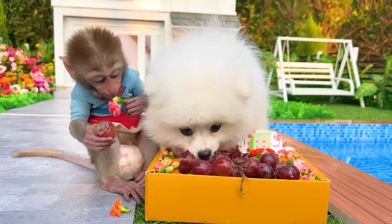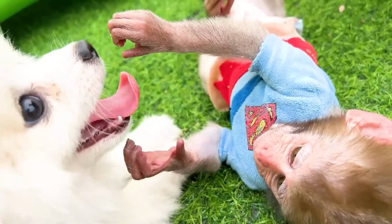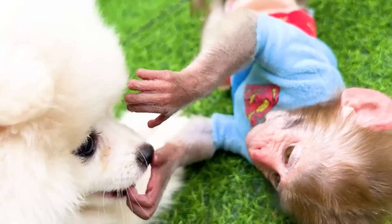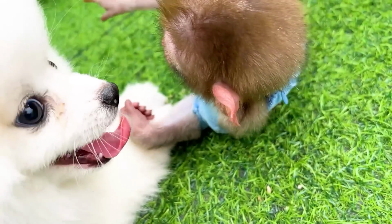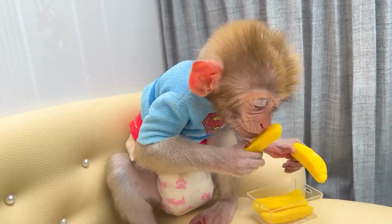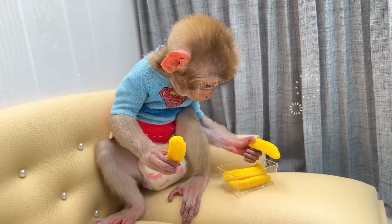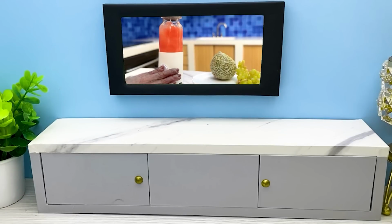Both of them are sitting and eating fruits. Oh no! Looks so delicious. Yummy. Looks amazing!